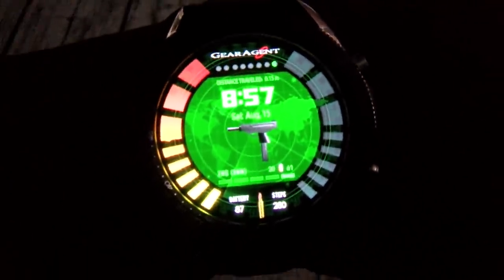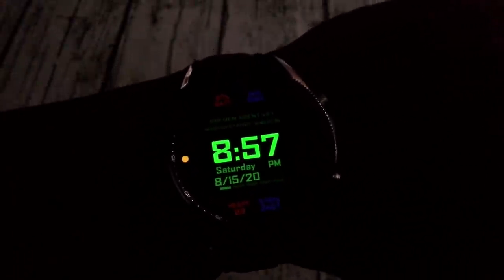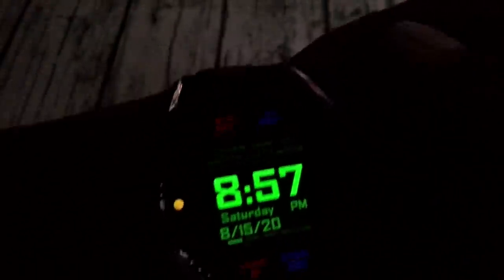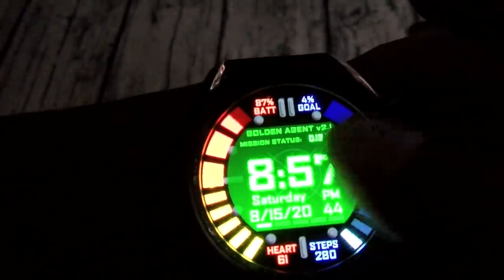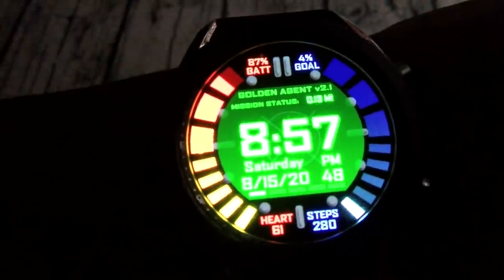Okay, now this one is called Golden Agent version 2.1. Okay, now this one is hot right here. Let's see. Okay, now this one has one of those always on displays that's very colorful. Then when you look at your watch. Let's see how it looks on. Okay, Golden Agent version 2.1. Got the date, got actual seconds. Oh my bad, I touched it in the middle. Heart rate, steps.